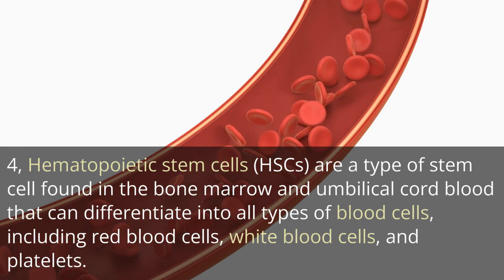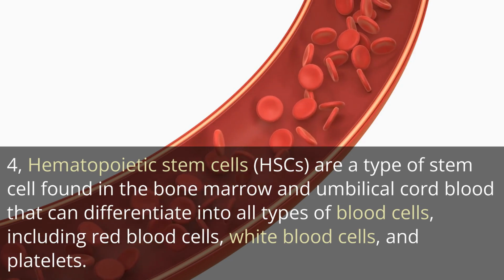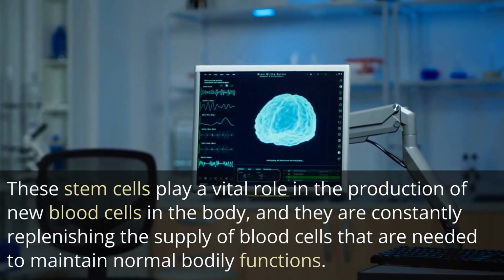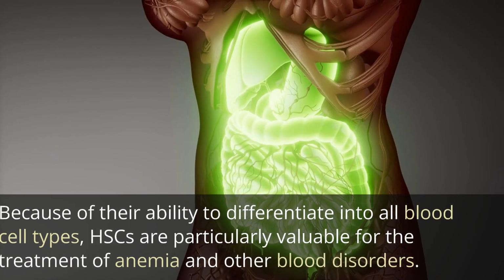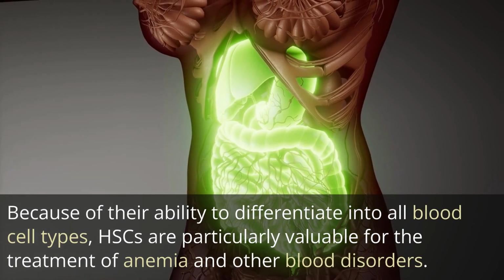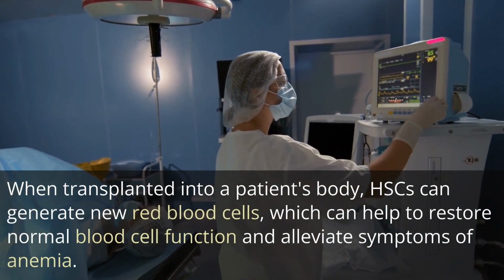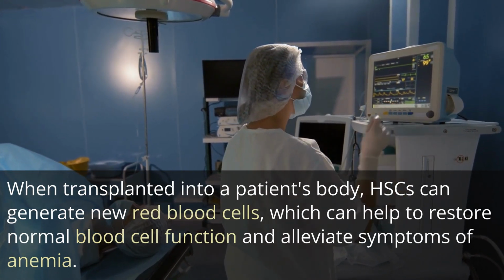4. Hematopoietic stem cells, HSCs, are a type of stem cell found in the bone marrow and umbilical cord blood that can differentiate into all types of blood cells, including red blood cells, white blood cells, and platelets. These stem cells play a vital role in the production of new blood cells in the body, and they are constantly replenishing the supply of blood cells that are needed to maintain normal bodily functions. Because of their ability to differentiate into all blood cell types, HSCs are particularly valuable for the treatment of anemia and other blood disorders. When transplanted into a patient's body, HSCs can generate new red blood cells, which can help to restore normal blood cell function and alleviate symptoms of anemia.